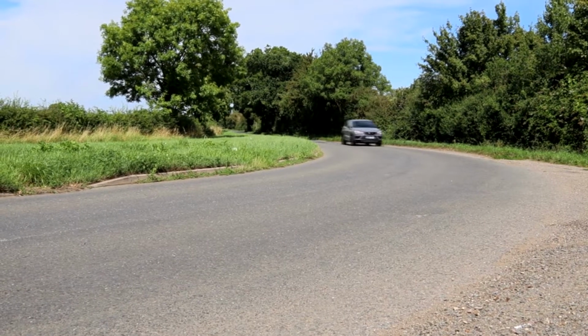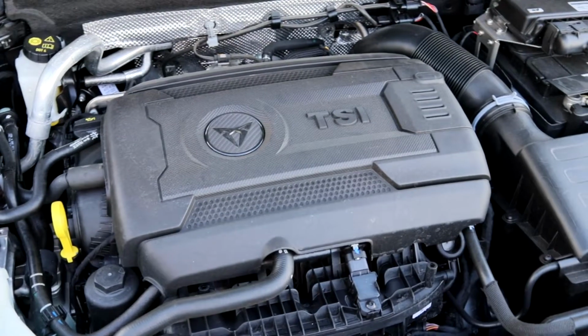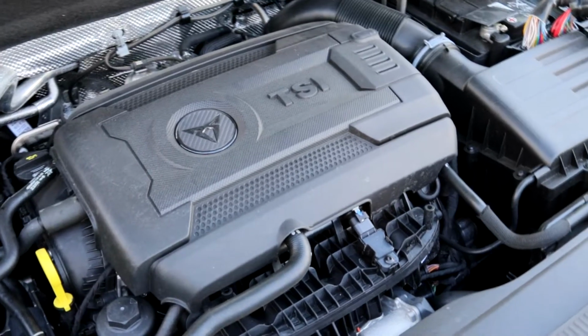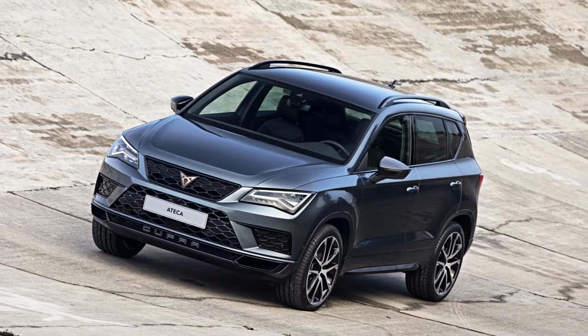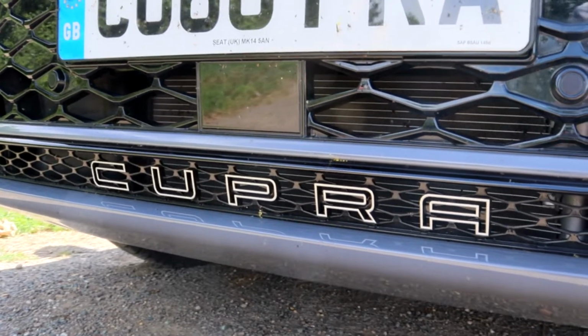So you get the standard EA888 engine Gen 3, which powers pretty much every VW. This one has been, as I just said, ramped up to 350 horsepower. You get 324 pound-feet of torque over the standard 295 pound-feet, and it really just wakes the car up. The regular Cupra Ateca is a little bit, I wouldn't say sluggish, but it feels a little bit lazier in the mid-range, whereas this picks up about 40 newton meters from 2000 RPM all the way up.